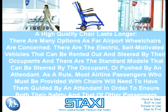There are many options as far as airport wheelchairs are concerned. There are the electric, self-motivated vehicles that can be rented out and steered by their occupants, and there are the standard models that can be steered by the occupant or pushed by an attendant. As a rule, most airline passengers who must be provided with chairs will need to have them guided by an attendant in order to ensure both their safety and that of other passengers.